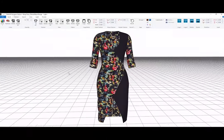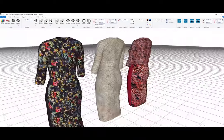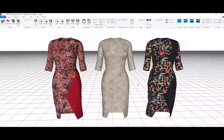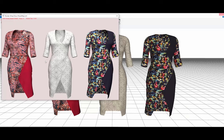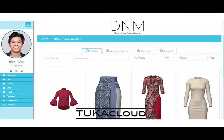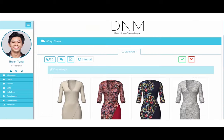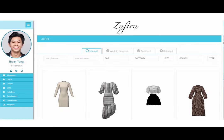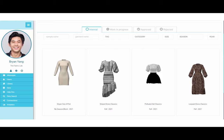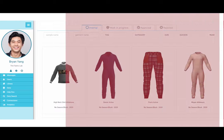The designer analyzes all colorways as a 3D storyboard. They can render the storyboard or individual 3D garments for presentations and sharing. 3D garments are shared to internal or external teams on TUKAcloud, the web-based digital sample room that connects every person involved with virtual product development to one platform. The process is repeated for every style developed for a brand to maintain a consistent fit regardless of product category.